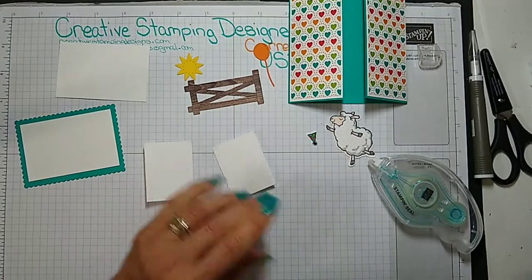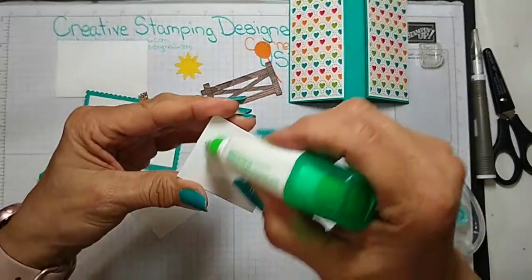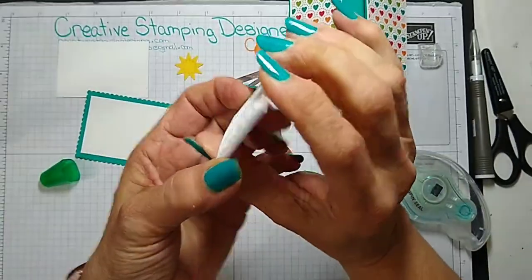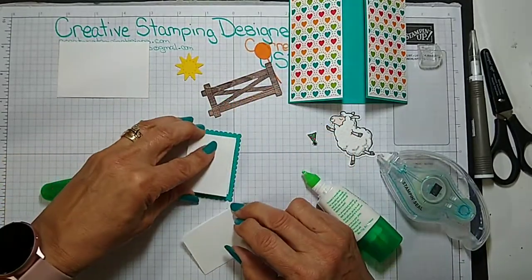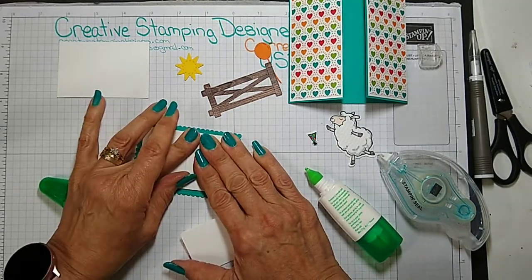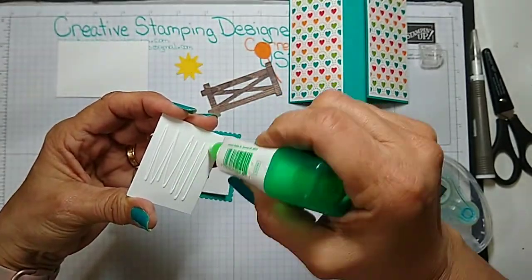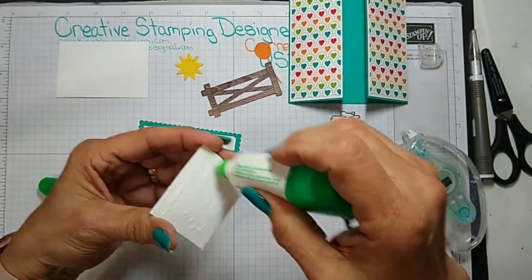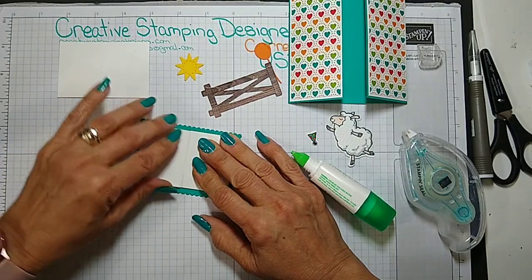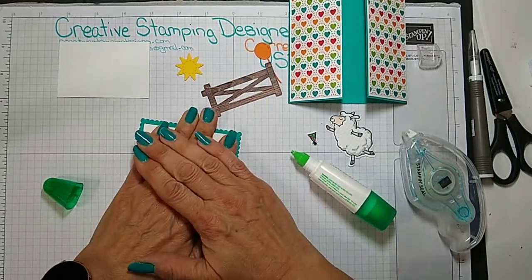And I'm going to adhere these with liquid glue right to this panel. I'm using liquid glue because I want to use something a little stronger, and I don't have the Stampin' Seal Plus. So we're going to use this. I could use tear and tape, but the liquid glue will work fine. Just going to give it a second. I'm going to do the same thing with this side. Spread the glue out a little bit. So we're going to butt the folds up together right in the middle. But like I said, you're not going to see this at all.